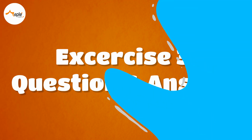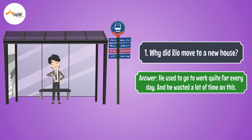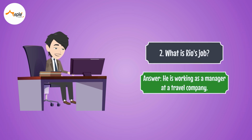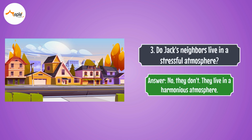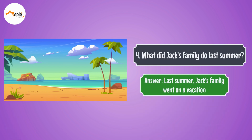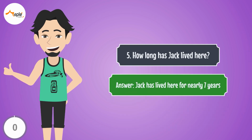Exercise 3, Question and Answer. 1. Why did Rio move to a new house? He used to go to work quite far every day, and he wasted a lot of time on this. 2. What is Rio's job? He is working as a manager at a travel company. 3. Do Jack's neighbors live in a stressful atmosphere? No, they don't. They live in a harmonious atmosphere. 4. What did Jack's family do last summer? Last summer, Jack's family went on a vacation. 5. How long has Jack lived here? Jack has lived here for nearly 7 years.